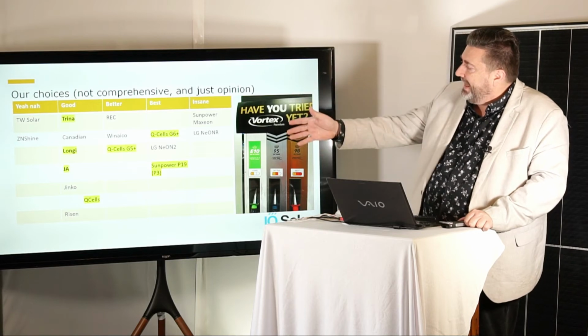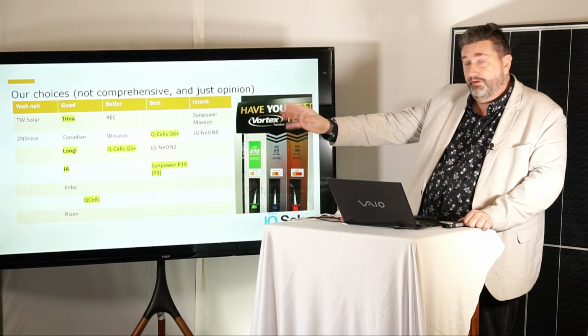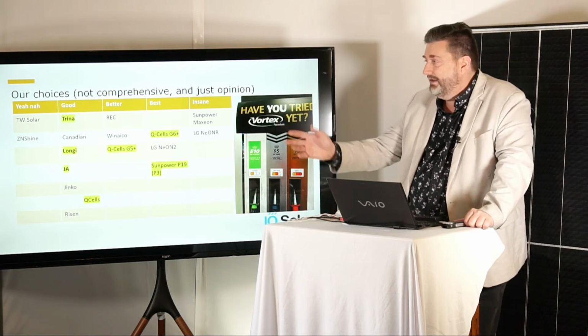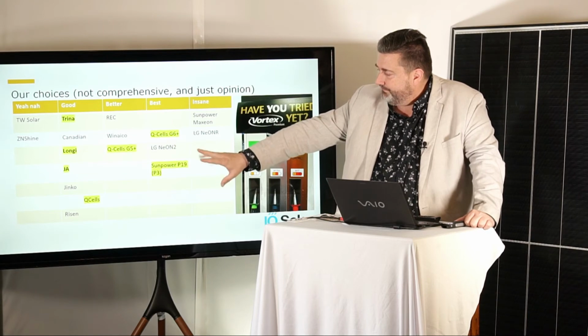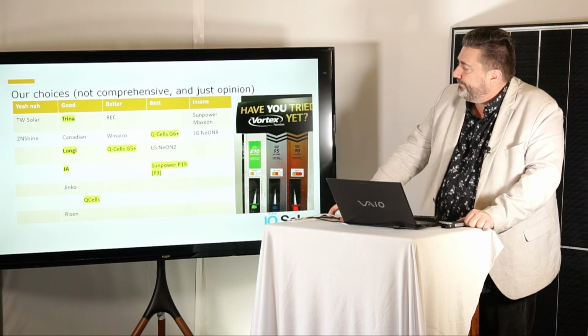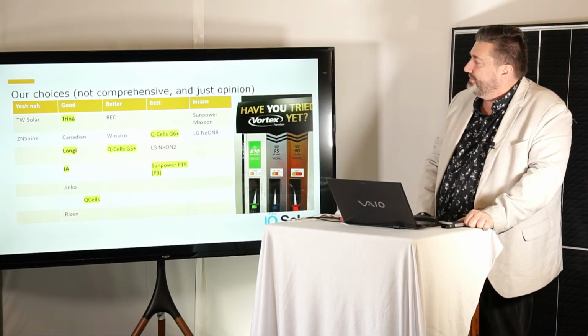In the better category, we move up to things like the Q-Cells G5, which is the first of their products which is made in South Korea. The Q-Cells down the bottom is kind of halfway between. I just like Q-Cells actually. I think they're a great brand. So they're in our good category, but they're probably half a step better than the others.